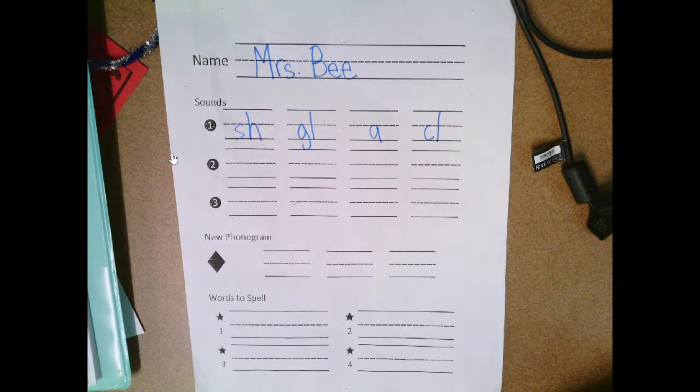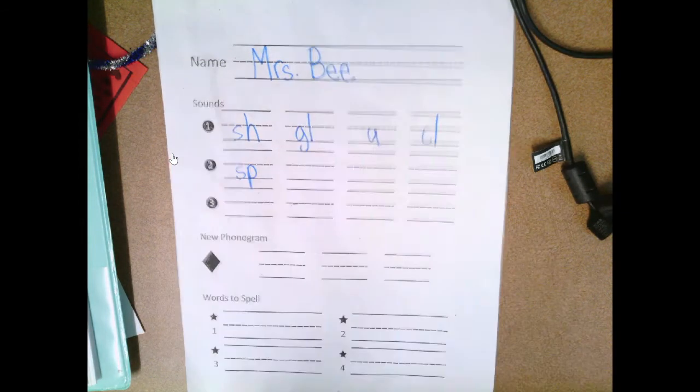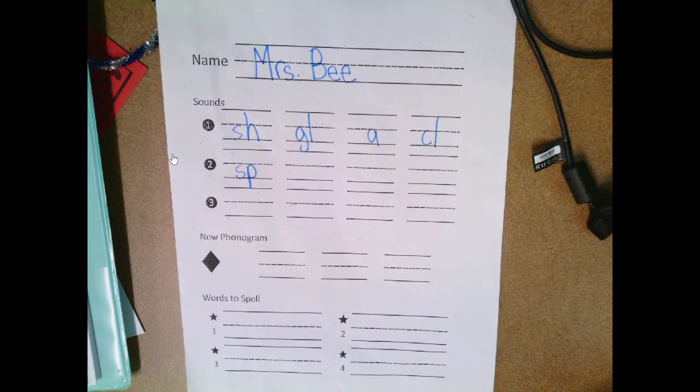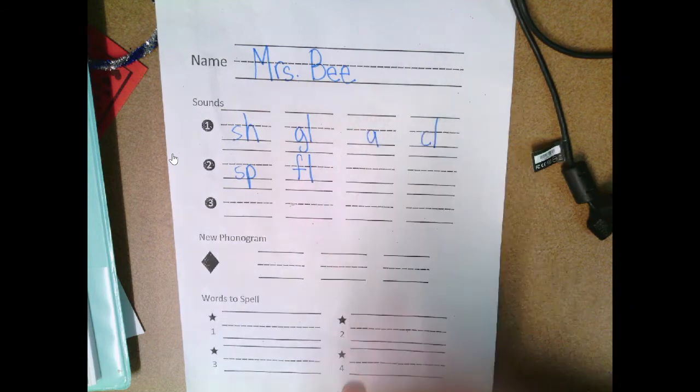Emma, try this one for me. You got the S part. S-P, very good. S-P, spill, sp. All right. Janessa, what says fluff? Fluff, like flag. F-L, very good. F-L, flag, fluff.